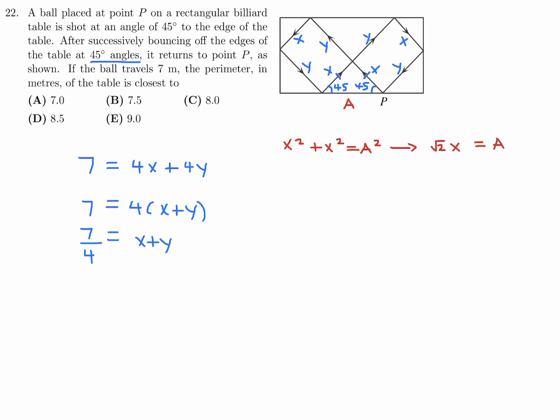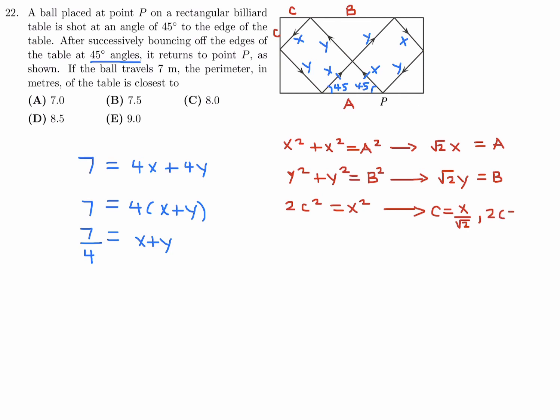In a very similar way, I will discuss that and call it b. That is y squared plus y squared is equal to b squared. And that leads me to b is equal to root 2 y. All right? And we're going to do that for this, and then this, and then this, and then this. So the same thing. This part here is symmetric, so that's c and that's c. So that basically means that 2c squared is equal to x squared using Pythagoras. That leads to c is equal to x over root 2, and therefore 2c is equal to root 2 x.